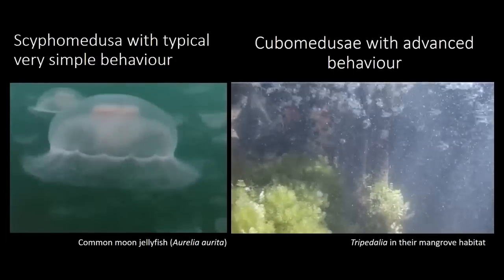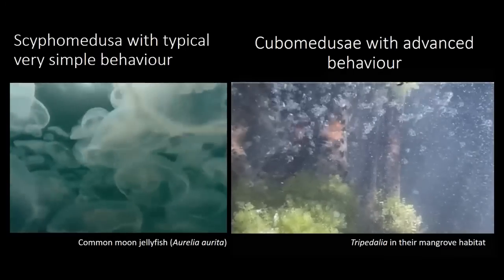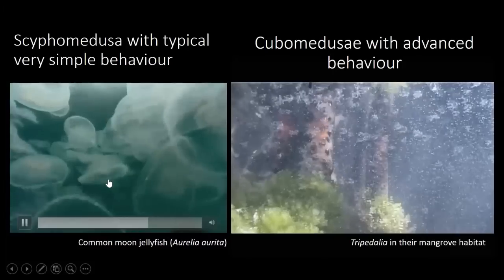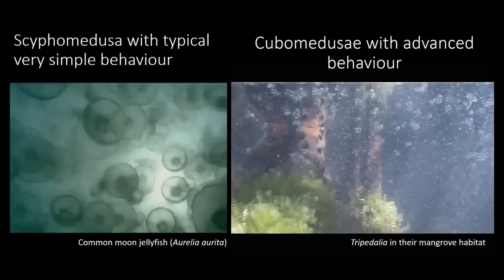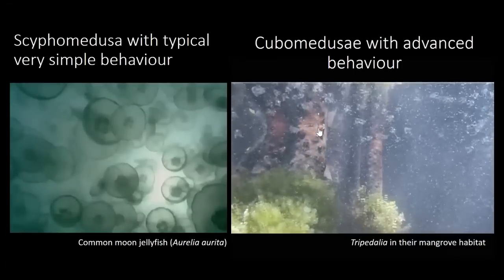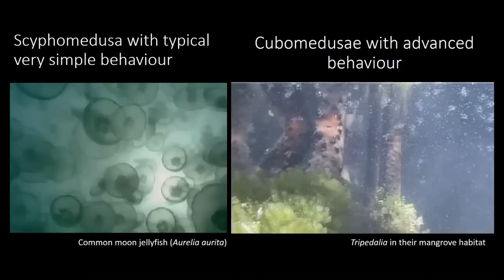So the reason why we're interested in them is not the toxin, but the initial interest came from watching their behavior. If you look at a typical scyphozoan here, like the moon jelly, they are basically without much behavior. They're planktonic animals just drifting in the currents, and the only thing they really control is a little bit their vertical position. But if you compare them with Tripedalia here from their natural habitat in the Caribbean, you obviously see a huge difference in their behavior.